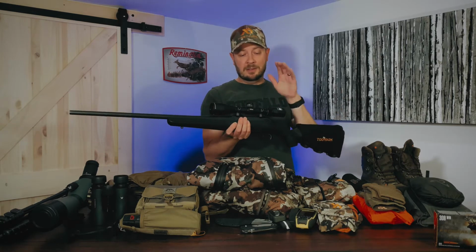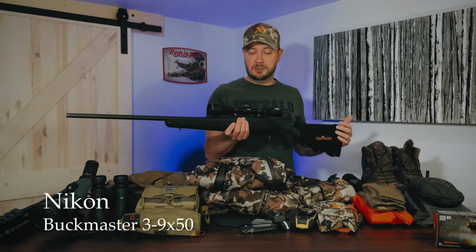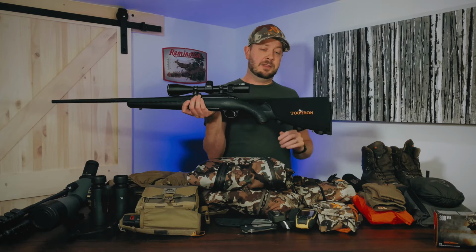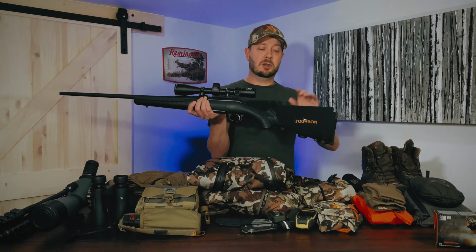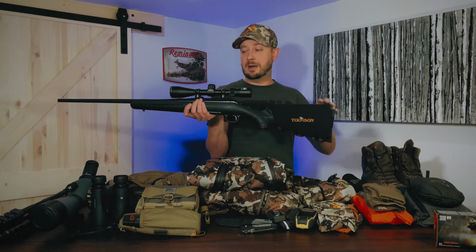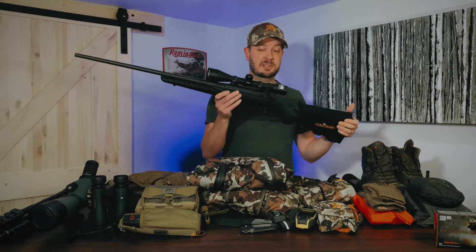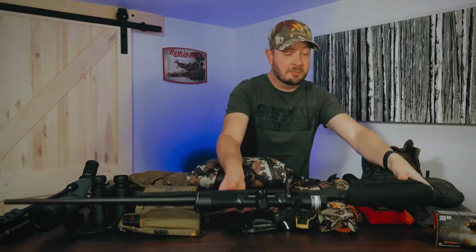I run the Nikon Buckmaster 3 to 7 power scope on it, and I have this pad on the stock to just bring the comb up better so I can get my eye at the right level when I'm looking through the scope. Lightweight gun, it gets the job done, it's accurate, and I really do like it.